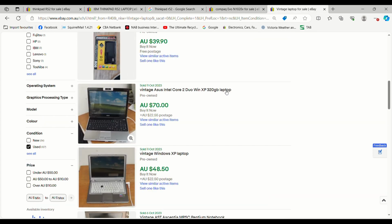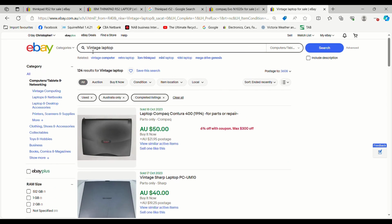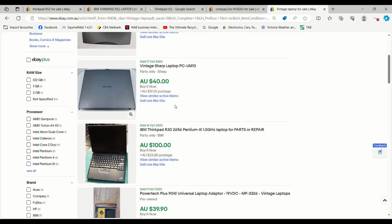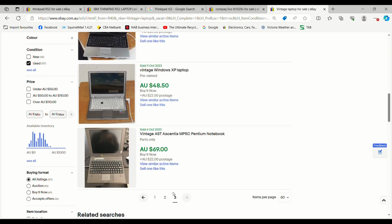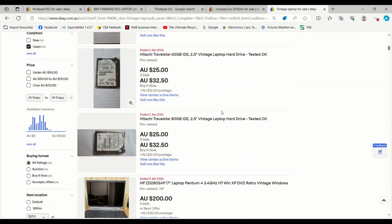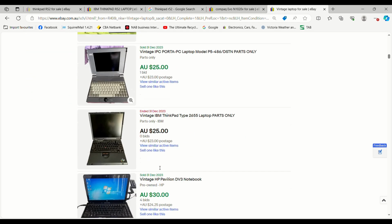The last one, I couldn't find anything on it, so I just searched vintage laptop and then narrowed the results down a little bit. I think I just narrowed it down to Australia, completed items, and used. And I just scrolled through them, and there's some more modern stuff and even a few that we've just seen. But there was enough of these older plasticky, typewriter-looking ones with the smaller screen that still didn't sell for a great deal. This one, I don't even know, Porter PC, don't recognise that at all, parts only.